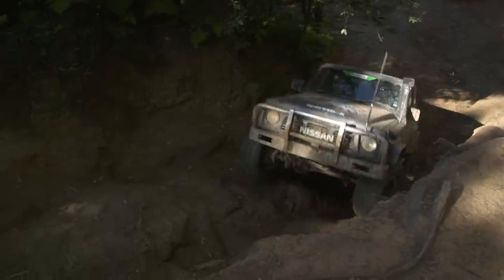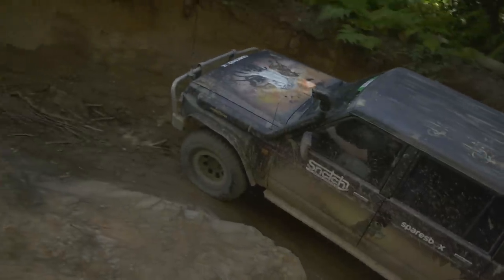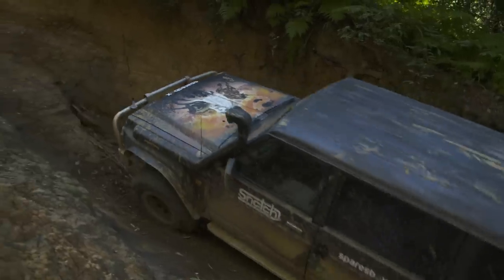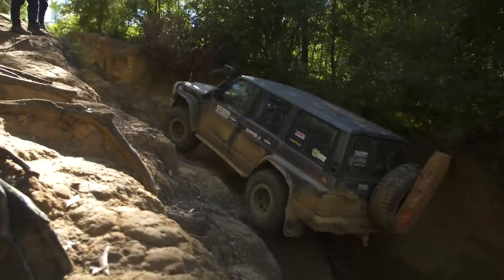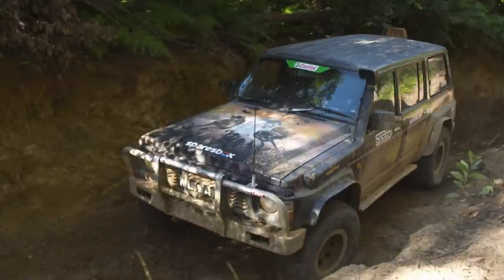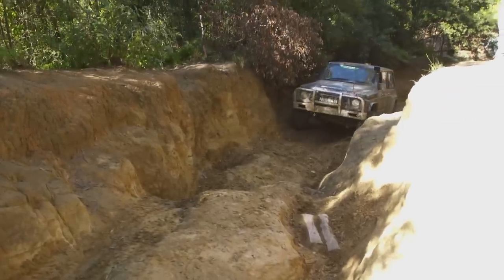That's a good line. Straight up. Easy, mate. Easy. Well driven, Jesse. It's pretty amazing to get an unlocked vehicle up here. Well done. Yes. That's the go. You feel that was all in the tyre. That just was all tyre grip. Just kept going and just got some traction.